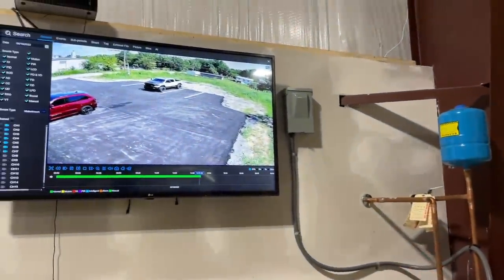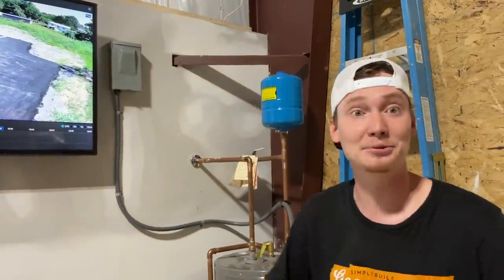Just got done cleaning up the Trackhawk, which cleaned up perfectly, but also we're about to head out up to the mountain and show you guys what's going on there.